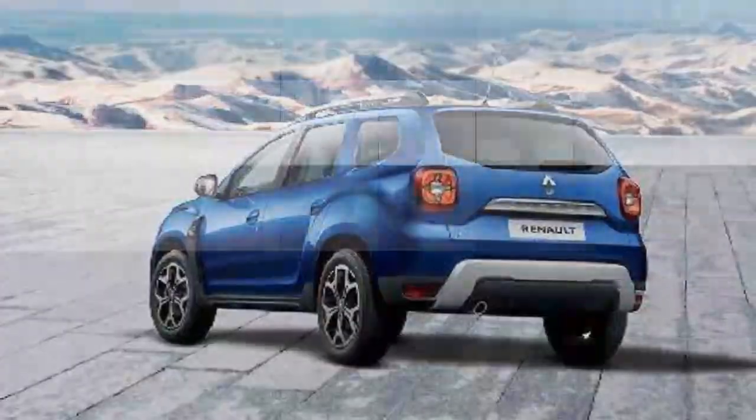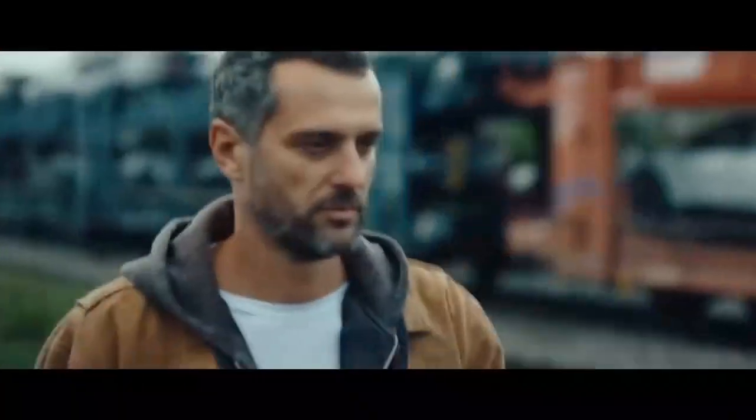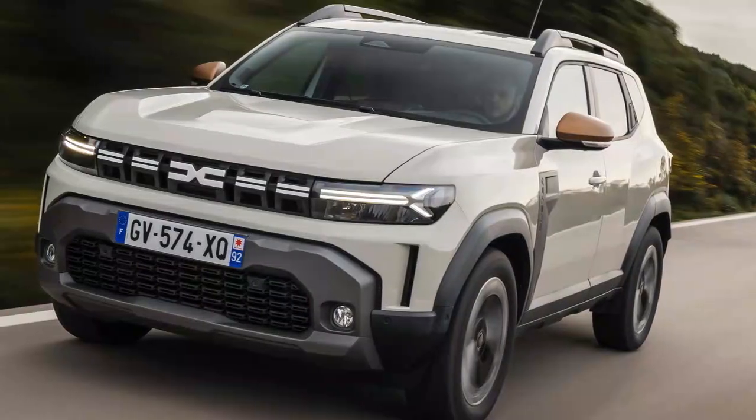Despite its affordability, the Duster's suspension is tuned to handle a variety of surfaces with surprising comfort, making it a capable performer both on and off the road. In terms of handling, the Duster is designed to feel confident and stable, with light steering that aids in city maneuvering and parking.